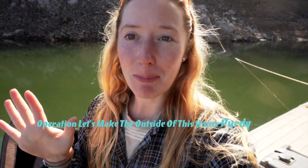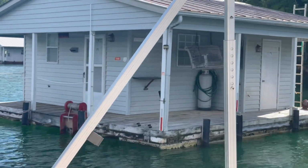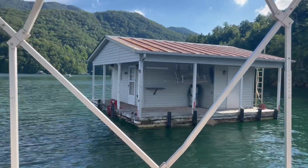All right, it is day 2 of Operation Let's Make the Outside of This House Party. And I'm so excited because we're painting today. This is just one of those things that I have been envisioning since the very beginning, this and painting that rusty roof. So even though it's nowhere near the most important, most expensive, most challenging aspect of this renovation, it's just one of the things that is so visual that it feels like you've gotten so much more done, you know what I mean?